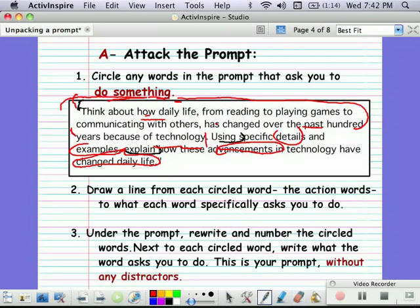My power's out tonight, and I'm doing this by candlelight. Here's where the prompt begins. Here's where the prompt ends. So they've asked you to use specific detail, use details and examples. They've asked you to explain how advancements in technology change daily life.